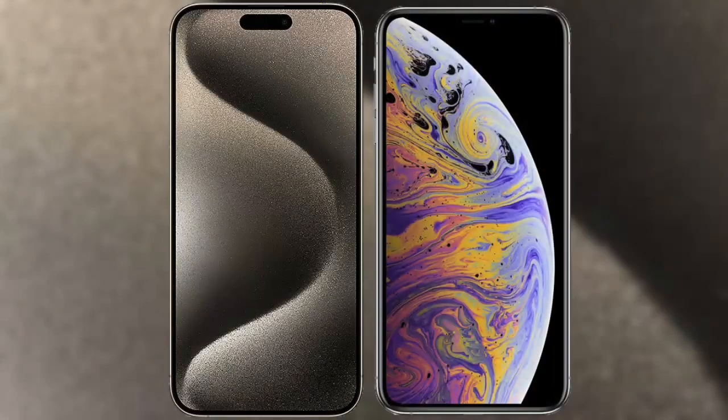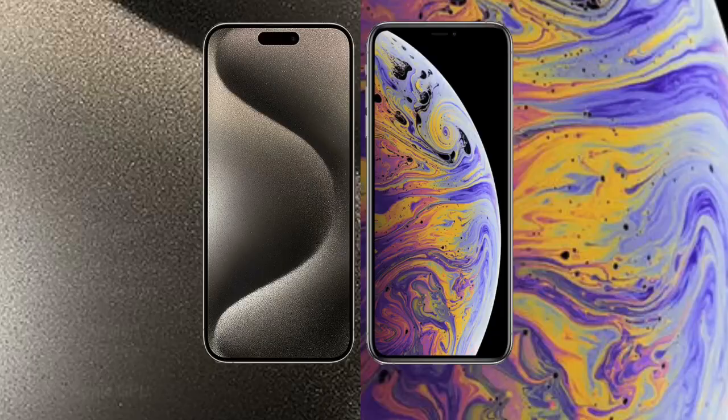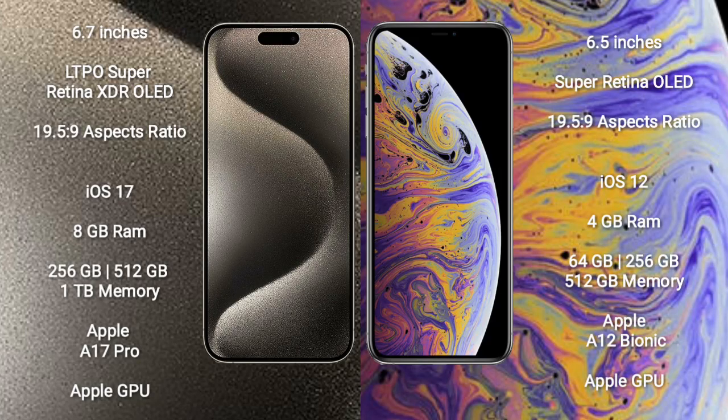I will compare the new iPhone 15 Pro Max with iPhone XS Max. iPhone 15 Pro Max comes with a 6.7 inch LTPO Super Retina XDR OLED display and aspect ratio 19.5:9. iPhone XS Max comes with a 6.5 inch Super Retina OLED display and aspect ratio 19.5:9. iPhone 15 Pro Max runs on the iOS 17 operating system. iPhone XS Max runs on the iOS 12 operating system.